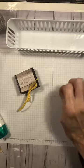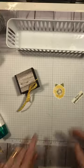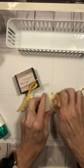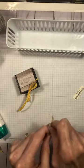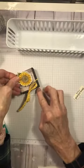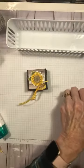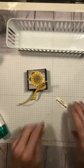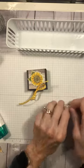All right, if you look here, the last thing we need to do is put it on. So I'm going to use some dimensionals and put my little sunflower on there. I'm sure there's other things that would fit in there if you would like to put other things, but who doesn't like to get a box of kisses? And then as the seasons change, the kisses change too. So you can use different flavors of kisses into the Christmas season. They have the yummy candy cane ones that I love.